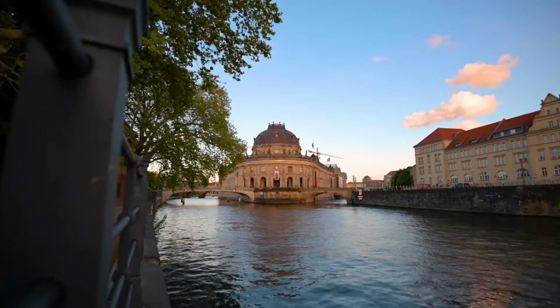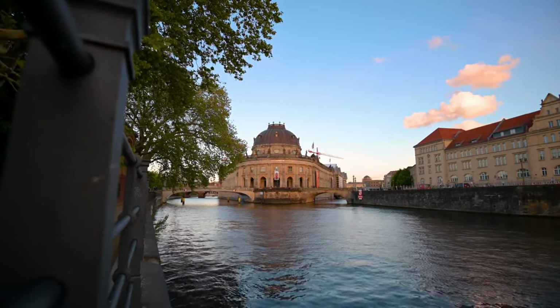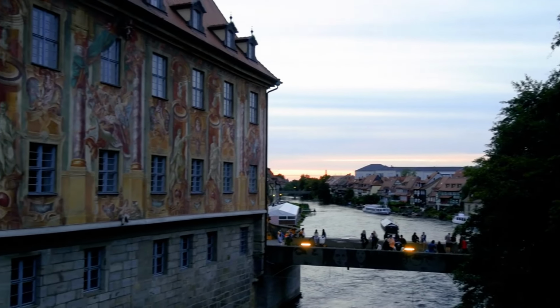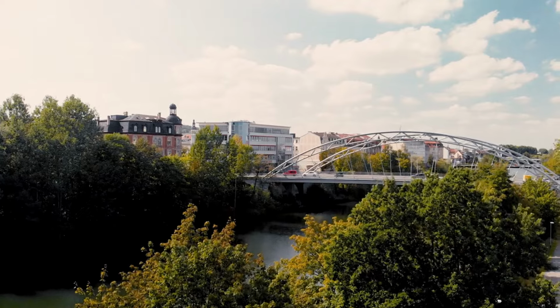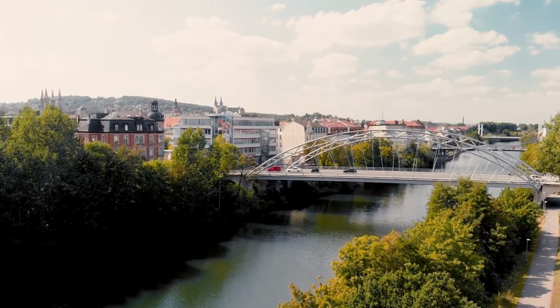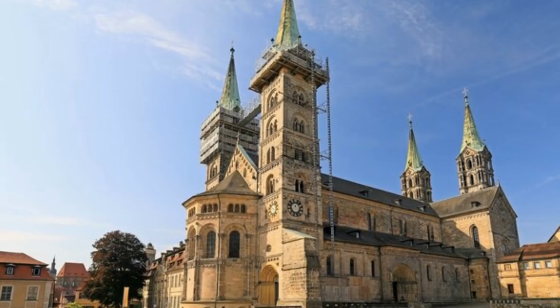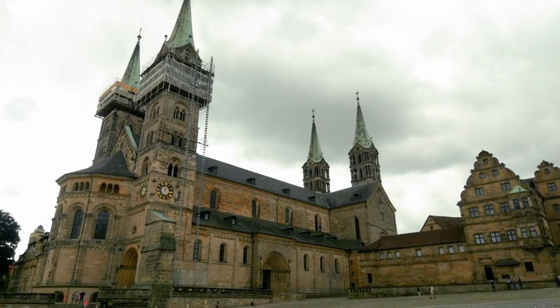From its imperial beginnings to its current status as a living museum of European history, Bamberg's journey through time is a fascinating tale of resilience, cultural richness, and architectural beauty. As we continue our exploration, you'll see how each of these historical chapters has left its mark on the Bamberg we see today. No visit to Bamberg would be complete without exploring its crowning jewel, the Bamberg Cathedral.